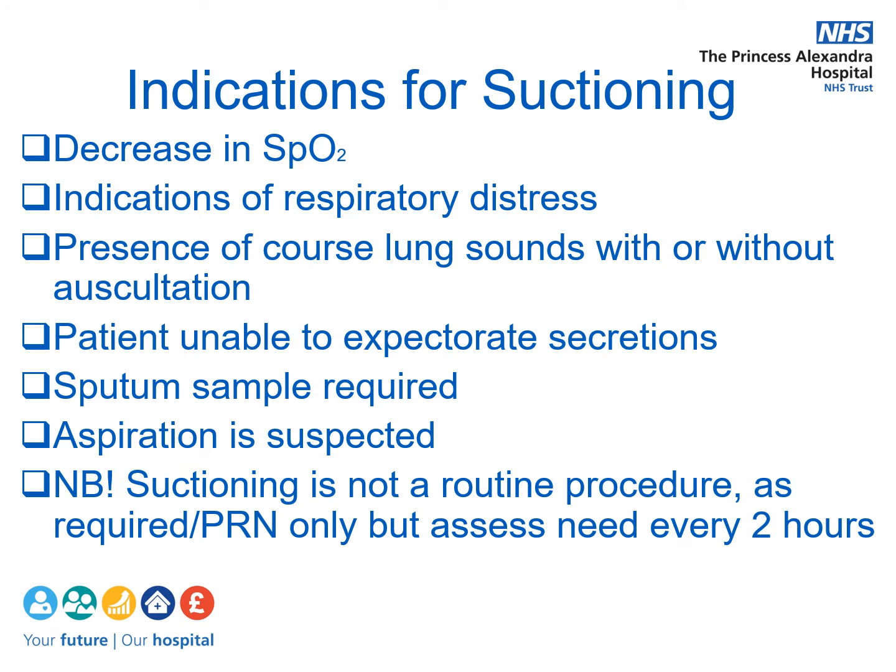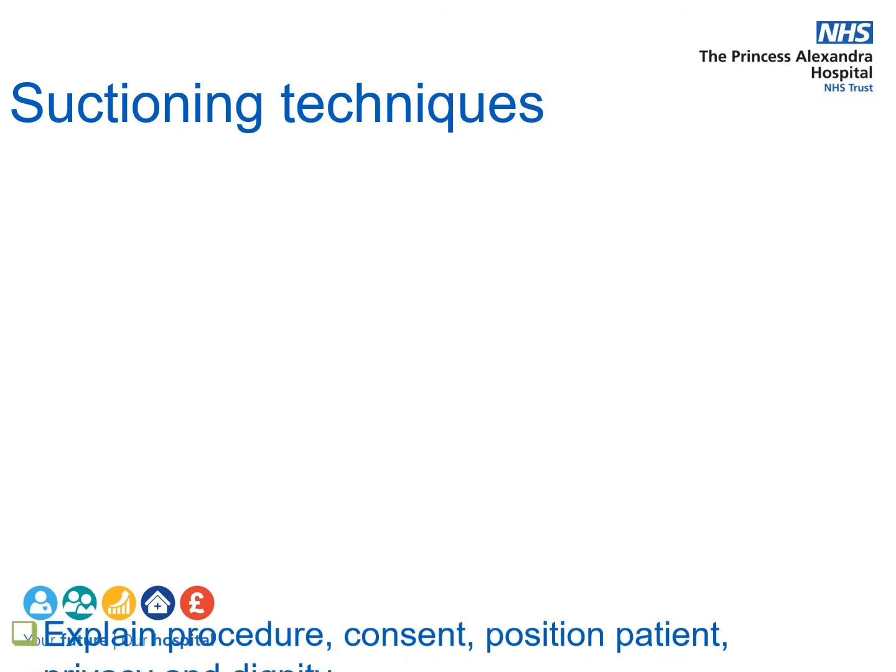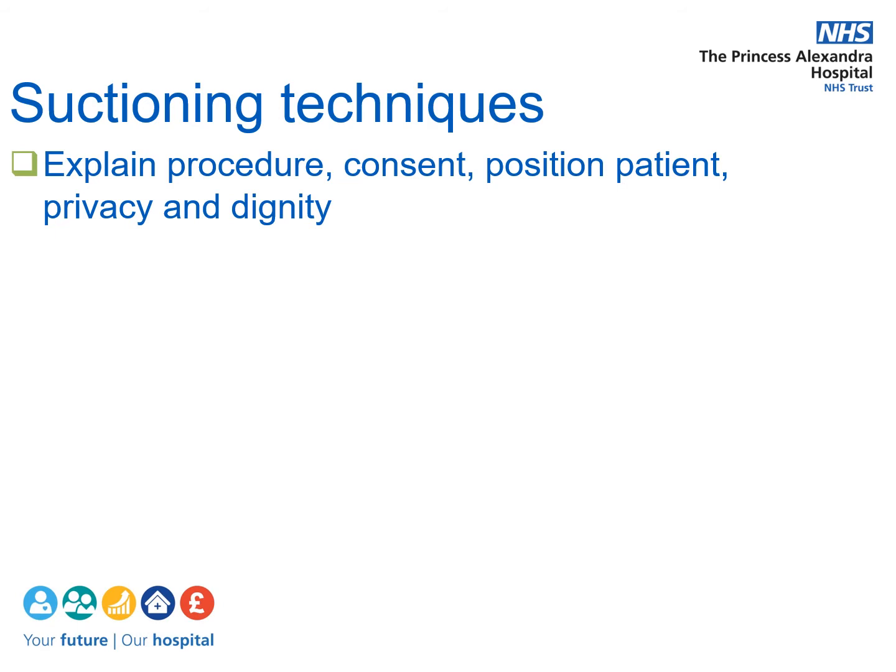Now, it's not a routine procedure. It's an as required or as necessary procedure, but you must assess every 2 hours as a minimum. Now, the suction technique itself can feel a bit fiddly to begin with, but once you practice it often enough, it becomes second nature. So first of all, you need to explain what you're doing to the patient, get their consent to do it, position them as they're most comfortable, although this depends on the severity of their illness, and provide some privacy and dignity. Patients have described that they feel embarrassed when other patients can see all of this muck being taken from their chest.